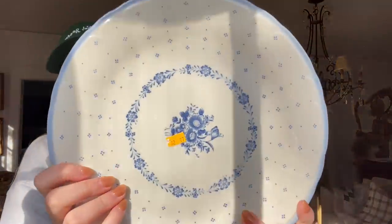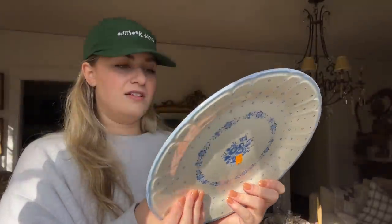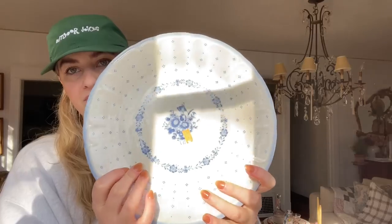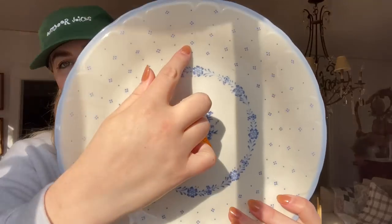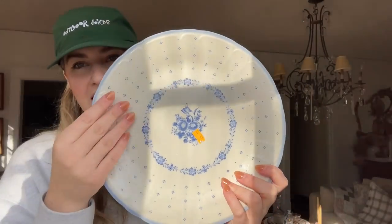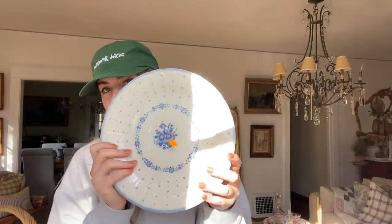I also thrifted these from Goodwill too. These were $1 each. It says $2, but they were only $1 each. And it's this set of four plates. They're like a stoneware. It says Renaissance, Arcadia, something. And obviously I'm a sucker for anything blue and white. And I really, really liked how small the scale of the pattern was. So four of these guys, very cute. It has the right tags on it.